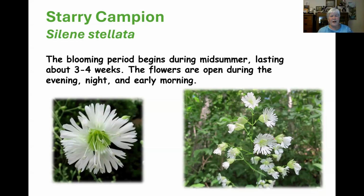But these are wonderful flowers and open during the evening. So if you're doing a moth garden, this is a wonderful plant to put in. And it can take some sun too. So even though it's considered more of a woodland plant, it'll do okay in the sun. I've been experimenting with it.